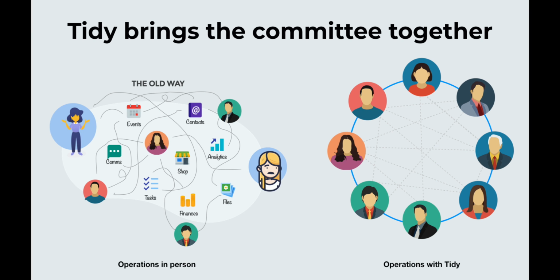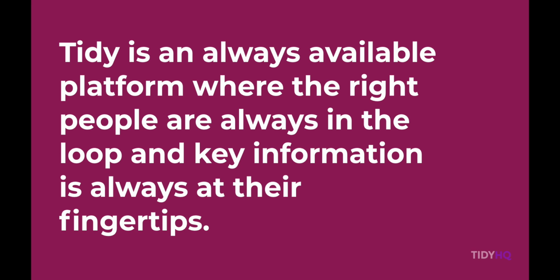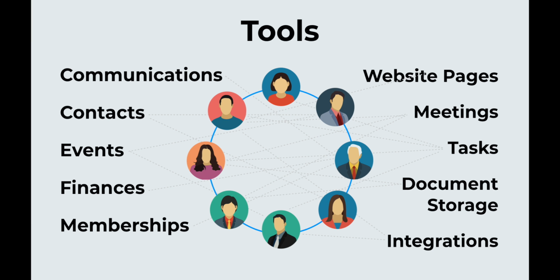Tidy provides the environment and structure for a committee or board to come together and get things done. When you're in person, this may happen through meetings or individually or with phone calls. When you aren't, this can happen in TidyHQ. Tidy is an always available platform where the right people are always in the loop and key information is always at their fingertips. There are a variety of tools available for your team to use, whatever your role requires of you to work with and however many people work with you.